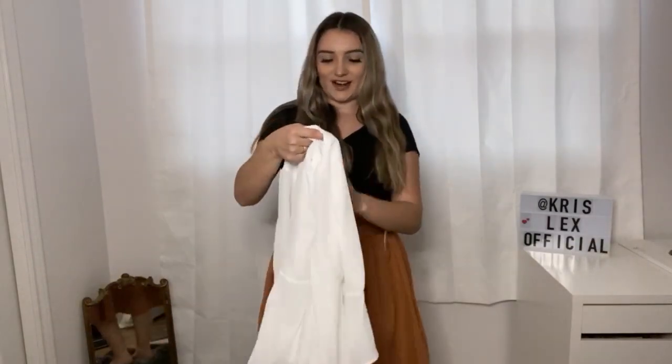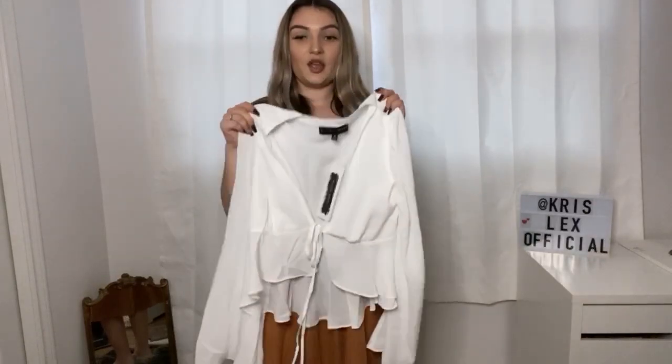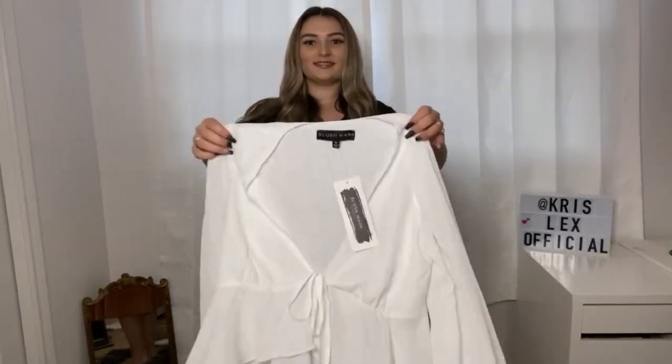Okay, well, let's get back to business. So the next one that I'm gonna try on is the Enjoy Your Love long sleeve white top. When I saw this online, I was like, I need you. I'm going to have you. So now I do. Let's see what it looks like on.